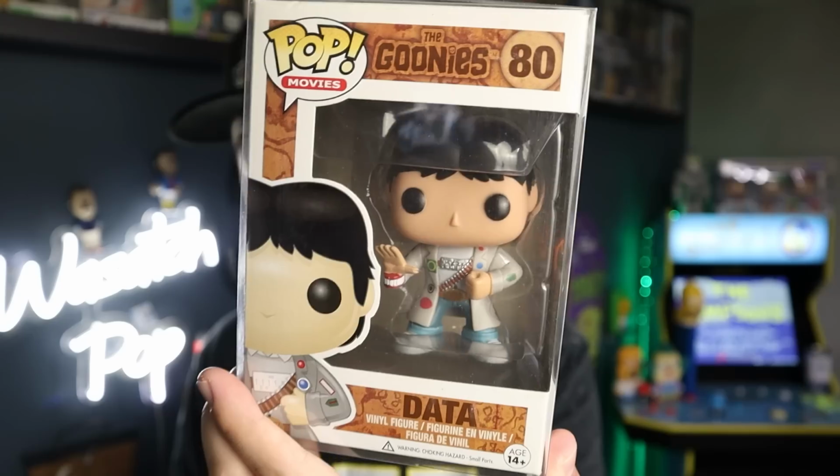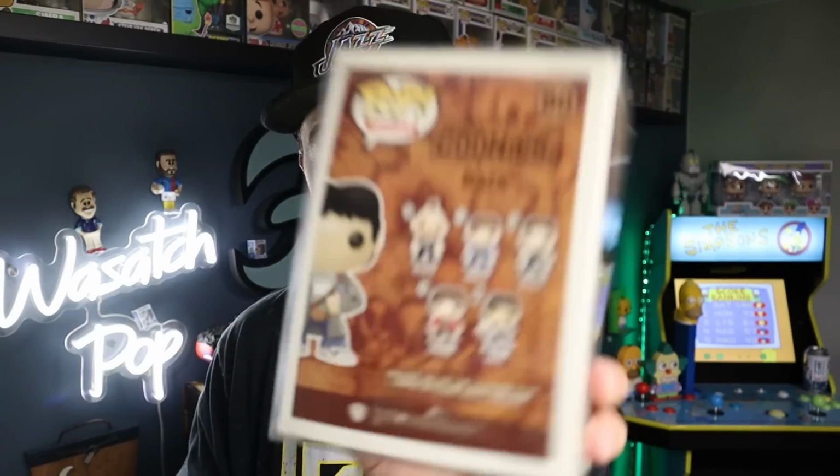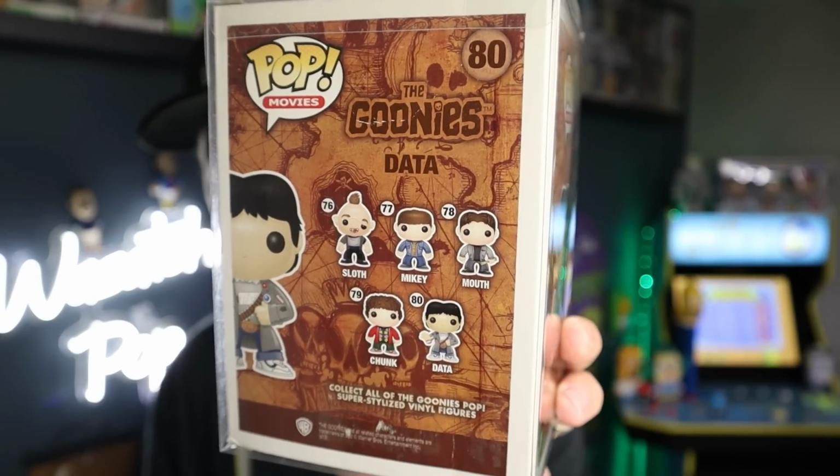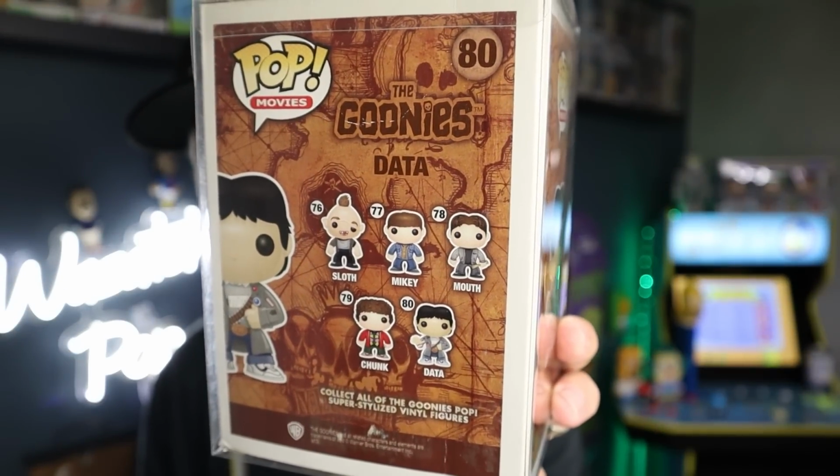A little while ago, I ended up picking up Chunk from this set, and I figured if I see any of the other Goonies Pops, I'll definitely add them to my collection, and this is no exception to that rule. I watched the Goonies a lot growing up, guys. Obviously, it was a little bit of an older movie, but I still enjoyed watching it. And you'll see on the back a couple of the other ones that I'm still missing. It's actually all the ones on that top row. So Sloth, Mouth, and also Mikey.